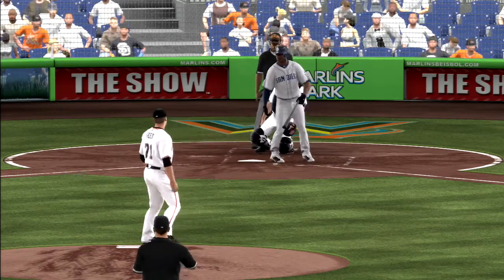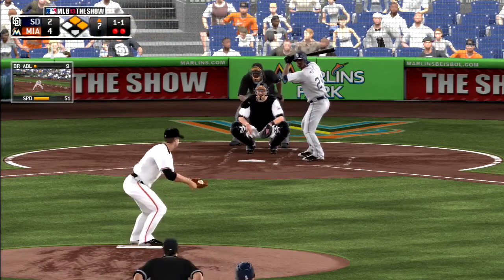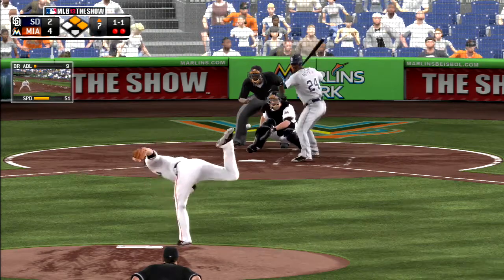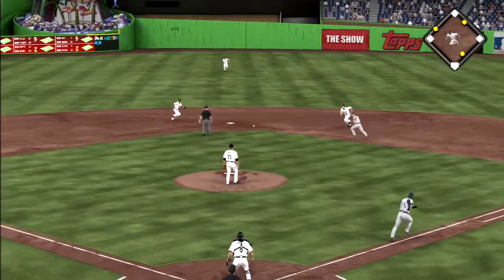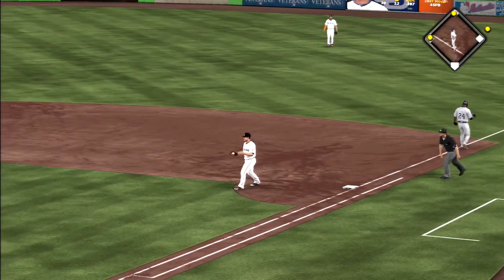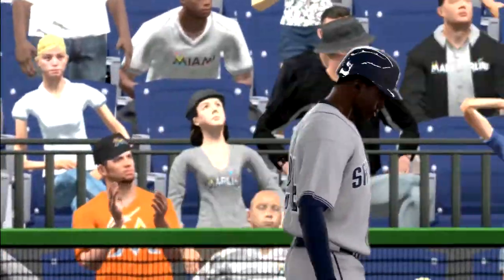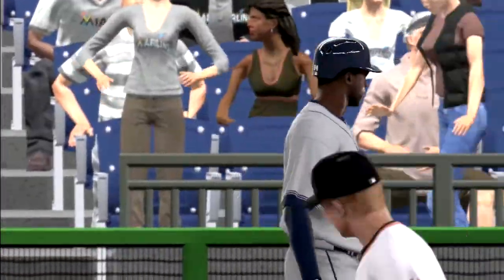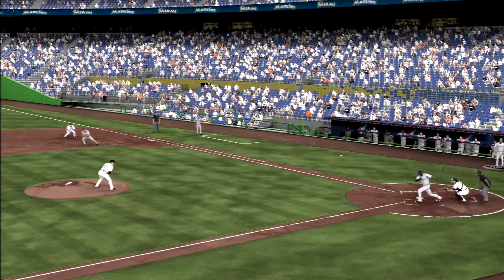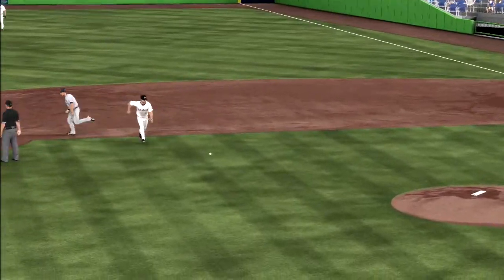I had him guessing that time as he's barely able to foul it away. Two down, runners at first and second. Bouncing ball back up the middle. And the throw is not going to be in time as he's able to reach base safely. And when you're coming off the bench, the rule is get on base any way you can. And the last time I checked, an infield single meets those requirements. It's not pretty, but he'll take it.